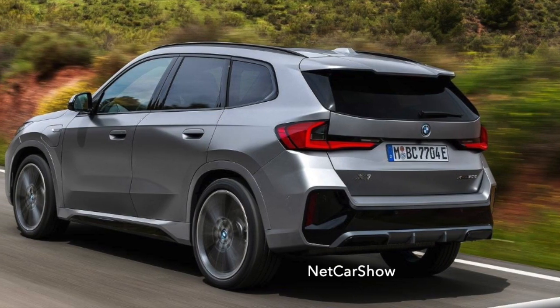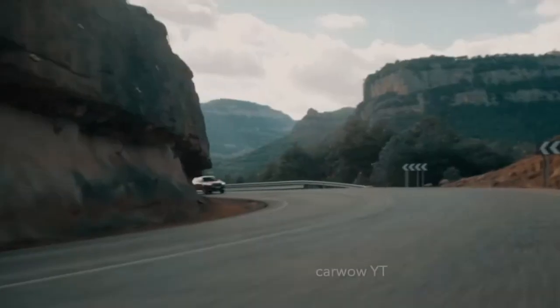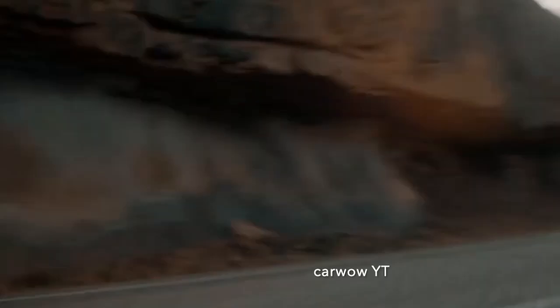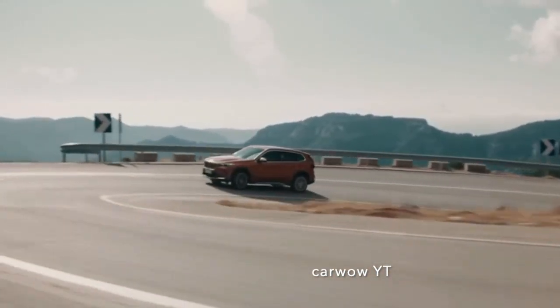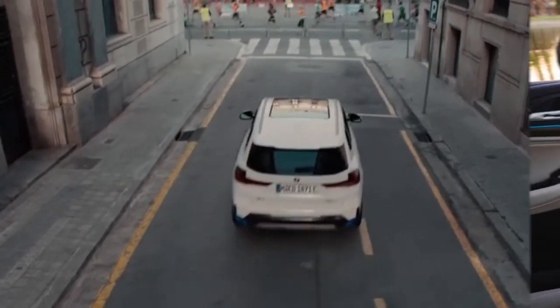The X1 as standard also gets Parking Assist, which can automatically parallel and bay park, and Reversing Assist, which remembers your steering from the last 50 meters and ingeniously reverses you out using that exact path.